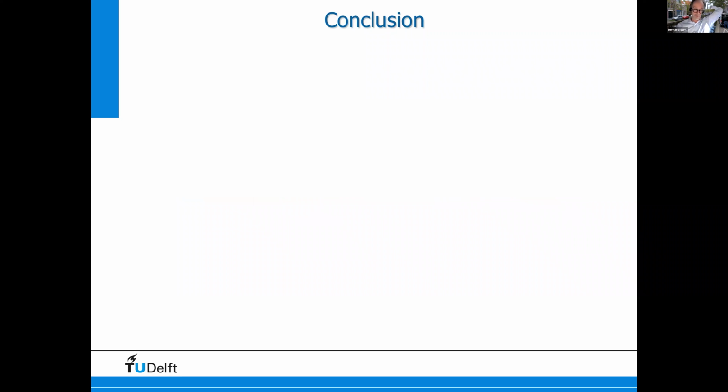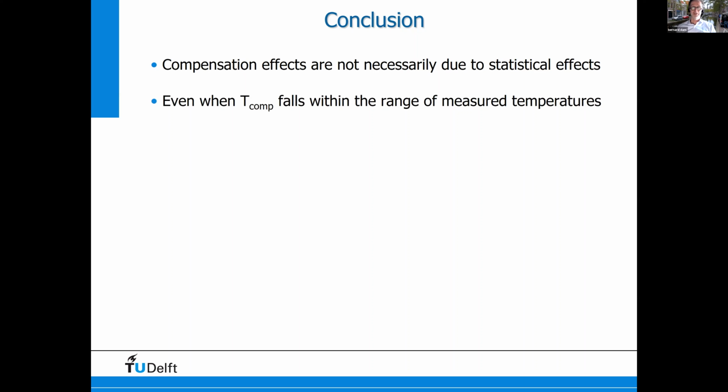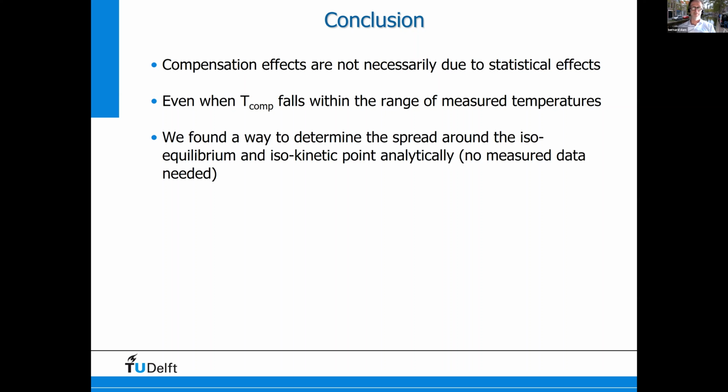Even when talking this through, I'm bewildered a little bit. But I hope what I've shown you is that compensation effects are not necessarily due to statistical effects. So if somebody comes to you and says, don't look at it, it's always statistics, don't believe him. Even when the compensation temperature falls within the range of measured temperatures, you don't need to assume statistical effects.